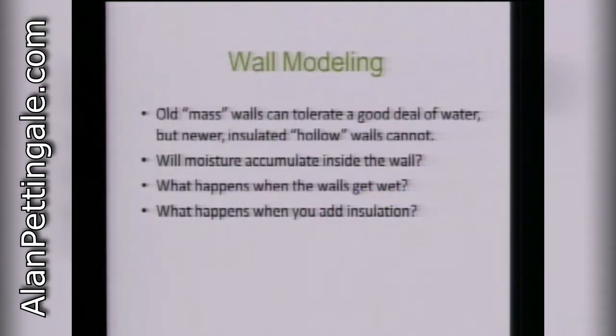and you can test various retrofit options for relative risks. Mass walls can tolerate a good deal of water. Insulation does not. Will moisture accumulate? Will it cause problems? Will it come to the inside? That's what we want to know. What happens when the walls get wet? What happens when you add insulation? I don't know. It depends.